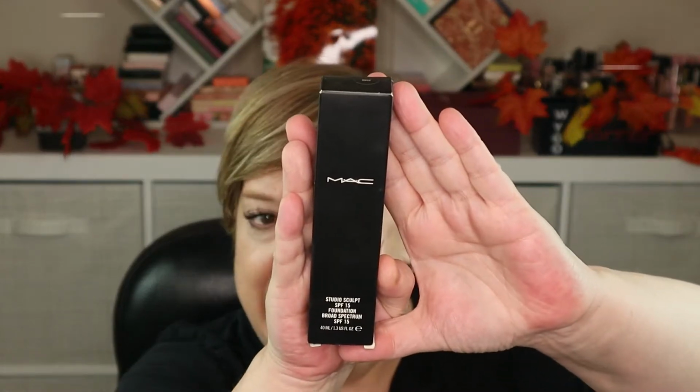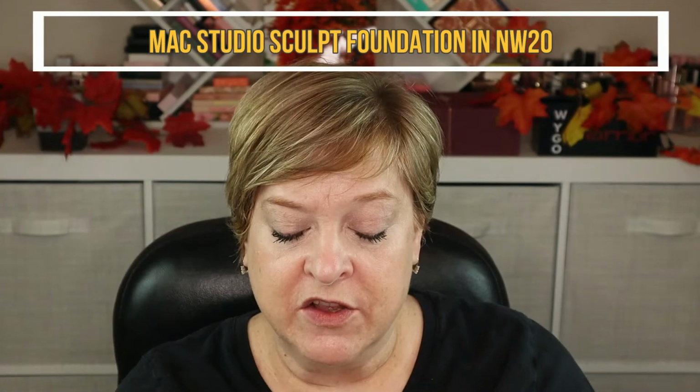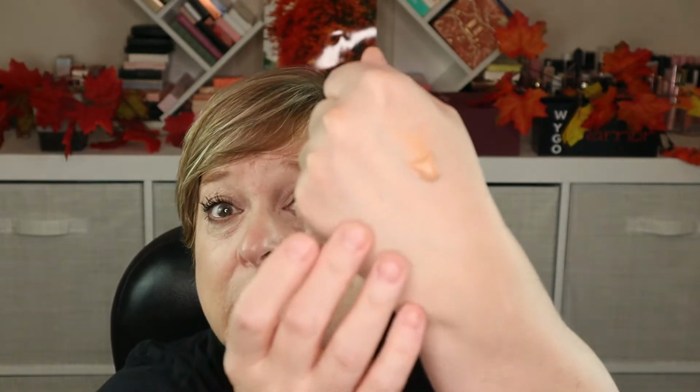She selected for me this one here from MAC Cosmetics, which is the Studio Sculpt. It has SPF 15, and I have the shade NW20. I think I have a video for this product. I can't remember. If I do, it's from a year and a half ago, and honestly, I haven't used this product in forever, so let me shake it up. Oh. Okay, so it is a little dark. Let's see how it looks on my face. Maybe that's why I haven't been reaching for it.